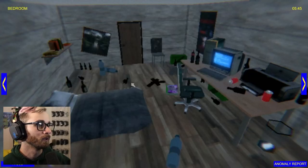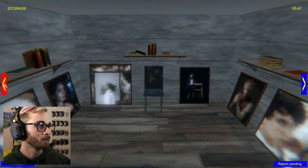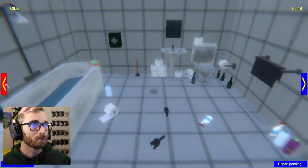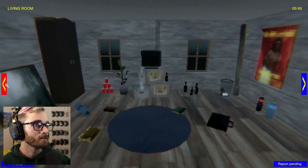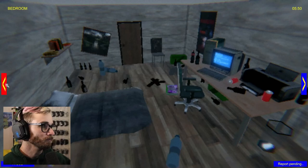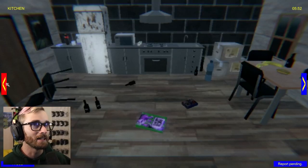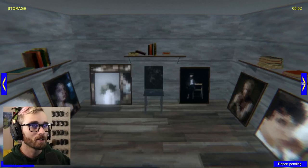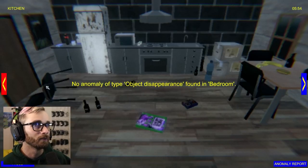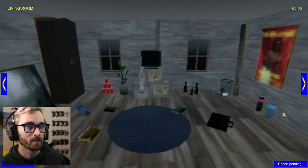Extra object in living room? Extra object in bedroom? Bedroom, extra object. Let's just try it. No, this is different. Oh, I'm nervous. Oh, no. Oh, God, I'm nervous. Missing object then. Boom. Oh, God. Oh, not like this. This is all the same. Oh, no. Extra object in kitchen, maybe? Oh, growth in living room. Living room growth. The plant is bigger.